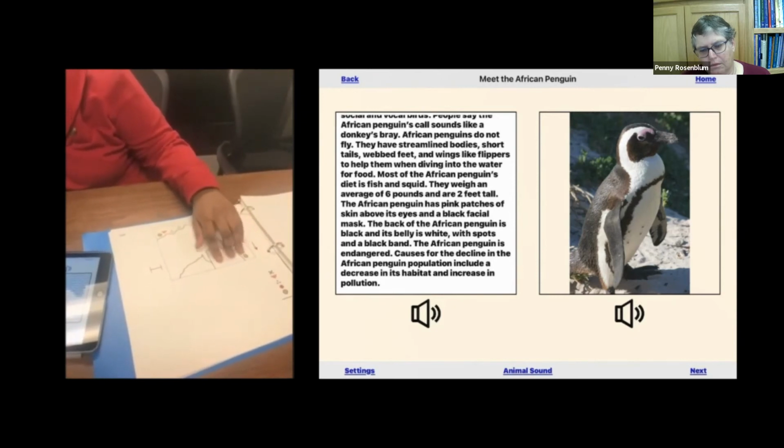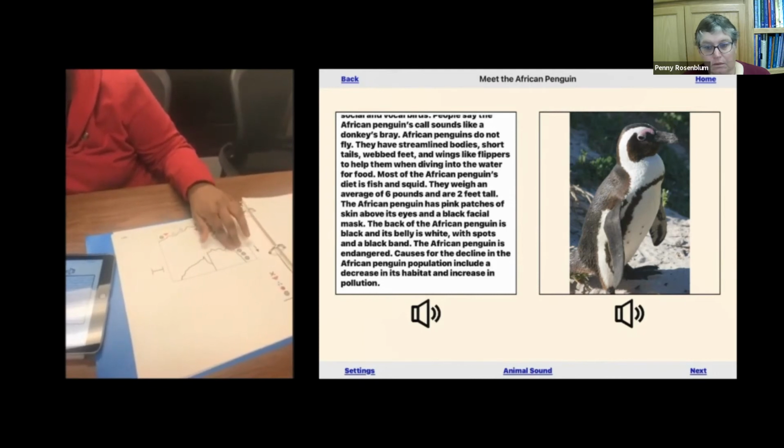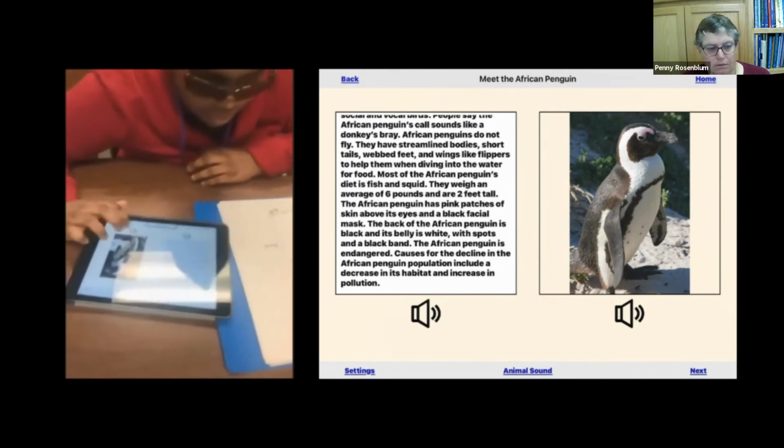Scale. The scale is the ratio between the distance on the map and the actual distance on the ground. And then symbol. A symbol stands for something. For example, on a map key, a textured dot generally is the symbol for a city. All right. Are you good? Yes. Should we start?